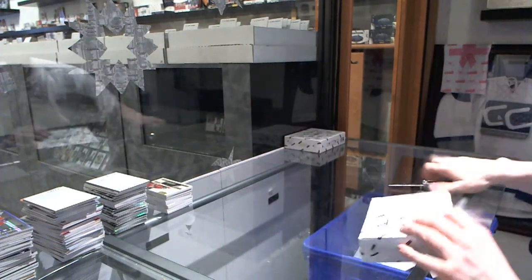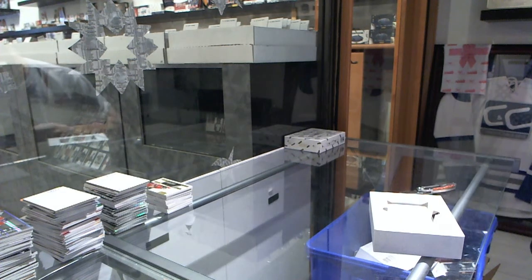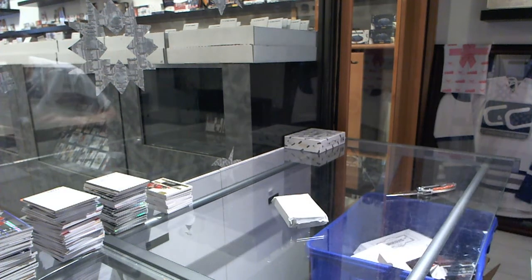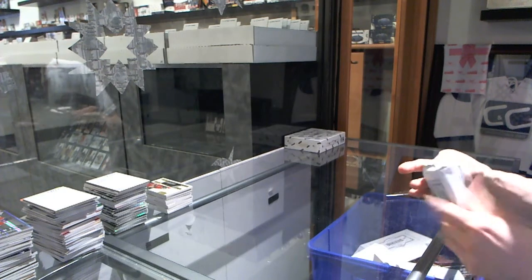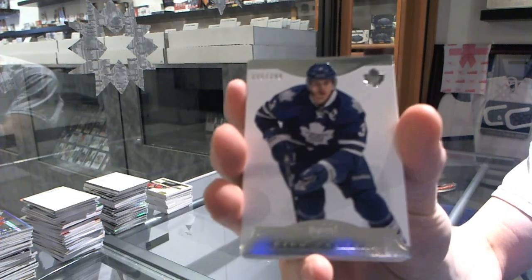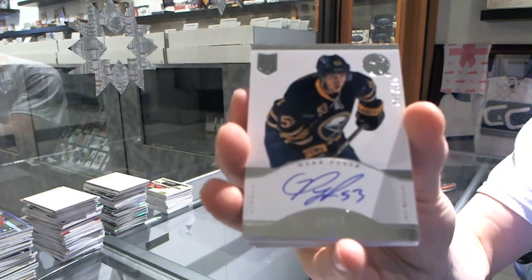All right, box 3. All right, base card number 299 for the Toronto Maple Leafs, Dion Phaneuf. We've got a rookie autograph number 299 for the Buffalo Sabres, Mark Pysyk.